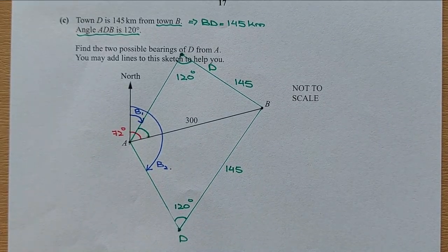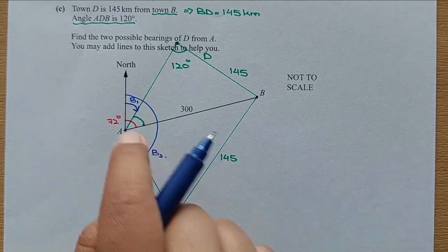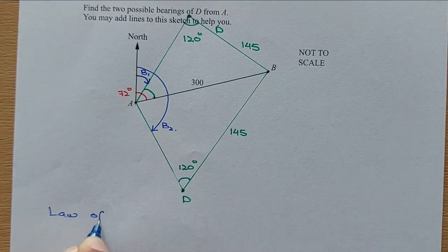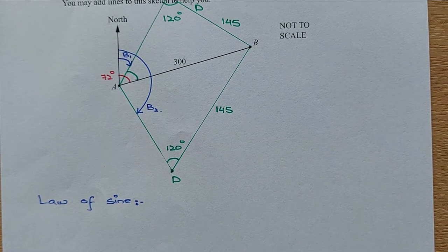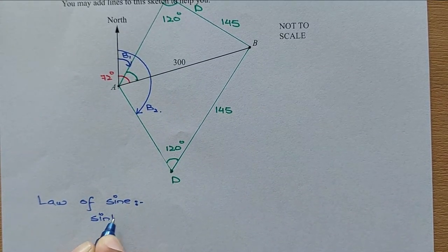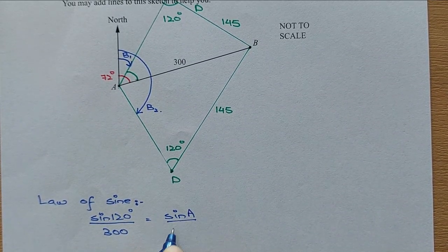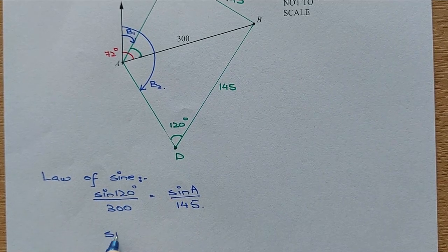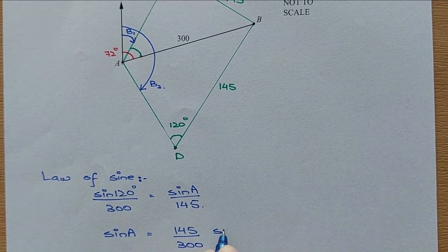Okay, let's find that angle A first. How can you find this angle? We have two sides and one angle. We need another angle, so here we use the law of sine. For the law of sine, we can say sine 120 over 300 equals sine A over 145, sorry. Okay, so we do a cross multiplication. Here sine A is going to be 145 divided by 300 times sine 120.